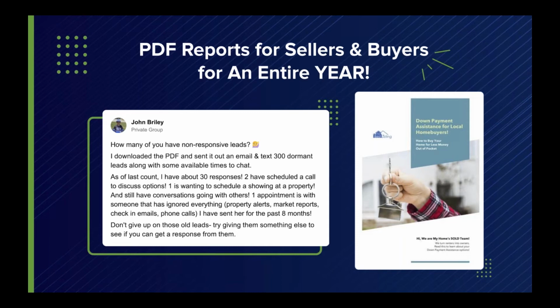Now, what you could also do is segment out your database, buyers only send buyer guides, sellers only send seller guides, and come up with your way of doing it that way, all right?